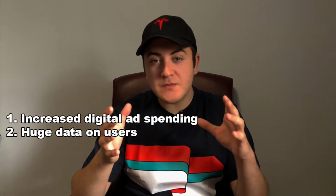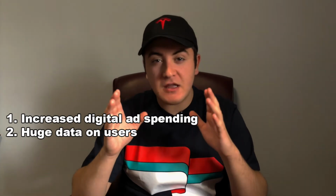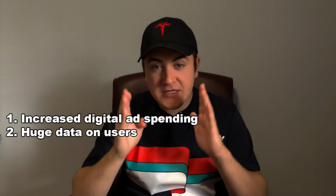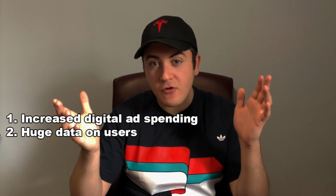So number two is that Facebook is actually able to offer advertisers an extremely specific number of users that they are targeting. Because of all the data that they have on these users, they are able to target specific ads to a specific segment of the population, and no traditional advertising platforms are able to do this.